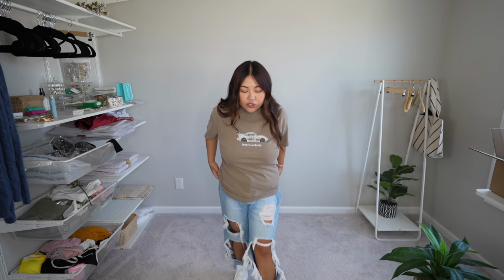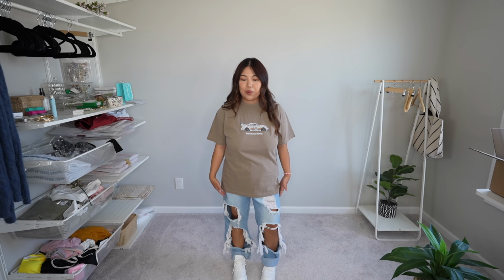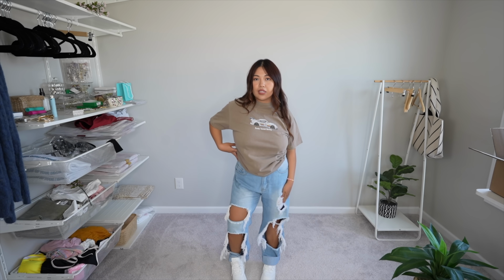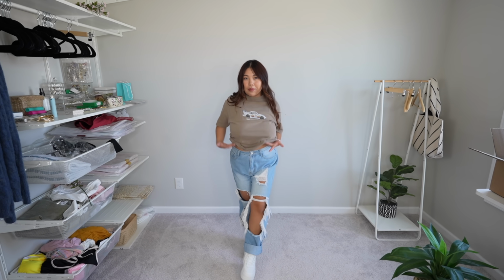I figured I'd go with a medium. It's not too tight, not too loose. Naturally, it is down to here, but I wouldn't wear my t-shirt like this. I'd probably tuck it in my sports bra or in my pants or something like this just to play with my figure a little bit.